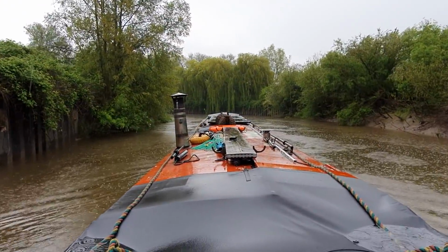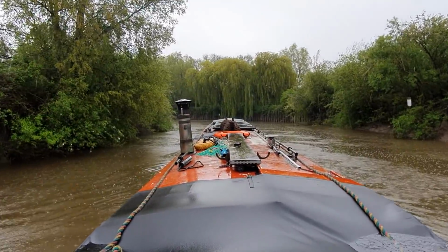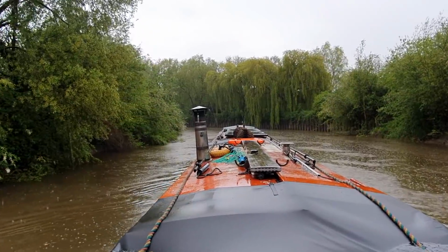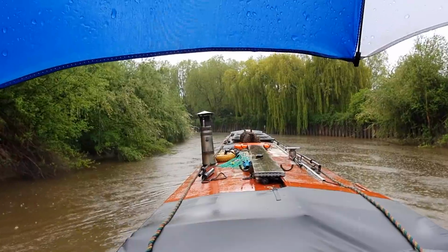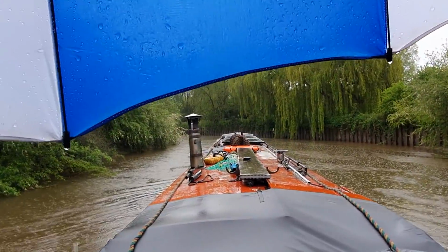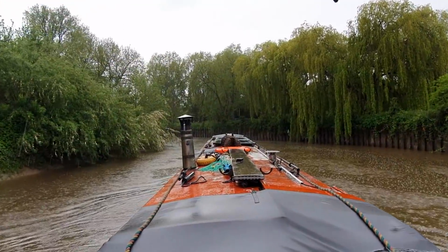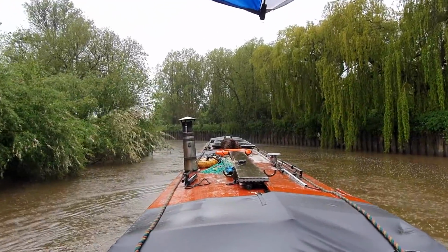I'll just let it run now because my fingers are so numb I can't operate the buttons on the camera. So if it gets boring, I'll edit it out and make it a bit quicker. Oh, the rain's getting heavy again now. Last thing we wanted. Oh god, it's so cold. It's May. It feels like it's January. Oh, this rain would do one. That would be nice.